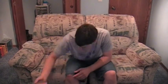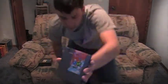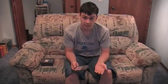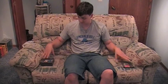First I have Bubble Bobble. I'll show you here. You know, I have the second Bubble Bobble, but I never had the first one. So now I finally have the first one here in my collection. Interesting, I already have 225, 230 NES games. Bubble Bobble wasn't even one of them. I'm still missing a lot of the classics.